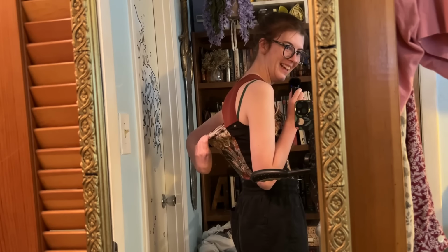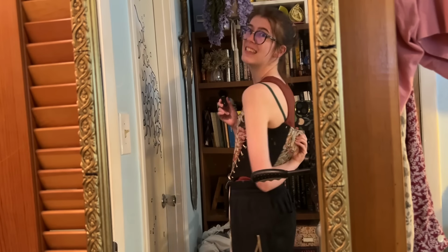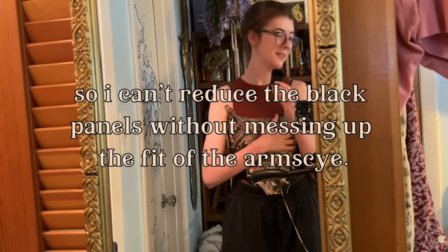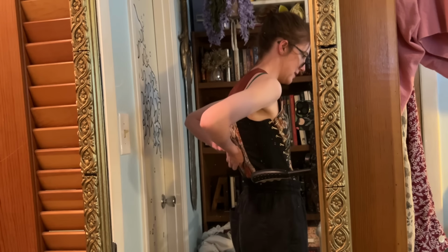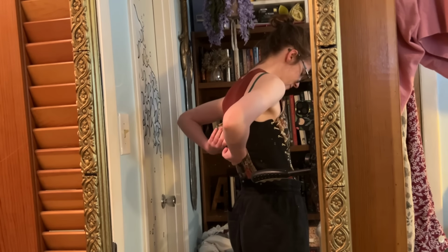It's way too big. It's huge in the back. So I don't want to lose so much of the pattern because it's the pretty part, but I like the arm size, a good size. You can clip this. I'm not holding it. I guess taking it in at the back is the right move, but that's so sad.